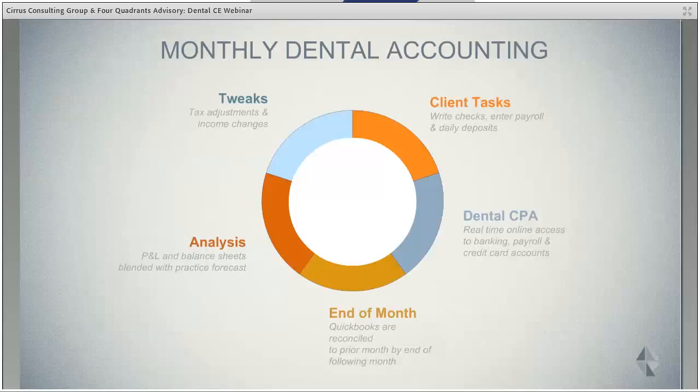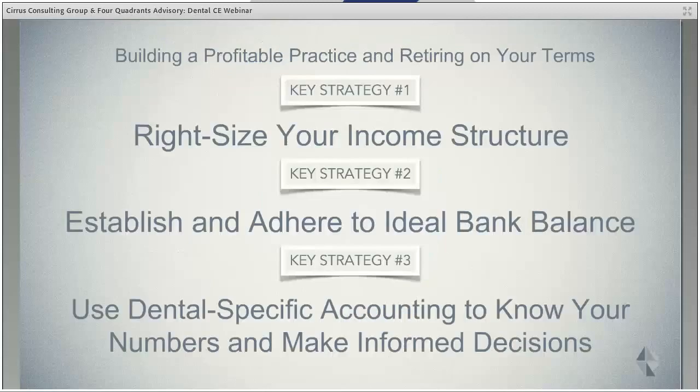our little circle of life here at 4 Quadrants. If you look at the 1 o'clock client tasks, our clients write checks, enter payroll, and make daily deposits. That's it. To quote one of our clients: you take 95% of the stress off my shoulders from the business side of my practice. I can get back to what I enjoy, and that's the dentistry. And everything else, you have a team at our firm that absolutely does that.